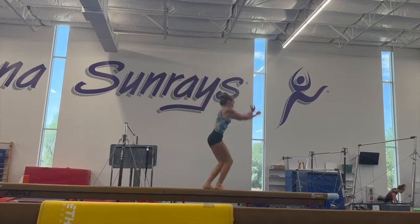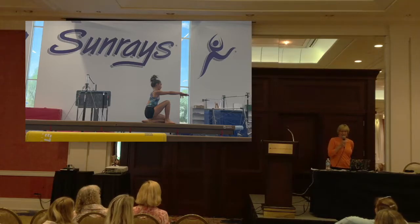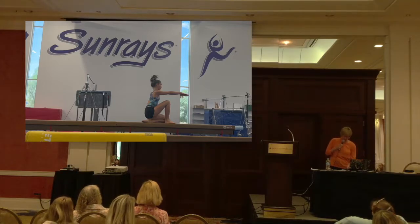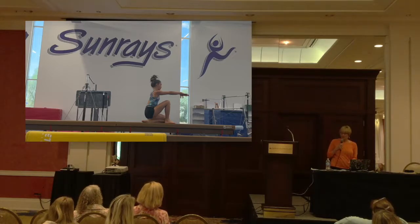Oh, this is a unique leap combination. So, do you guys know the value of that second skill? C. So, would she get the C? Yeah. I think. And I think it's creative the way she's landing. So, let's watch it again.